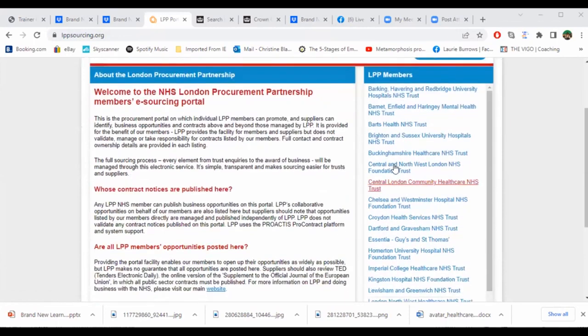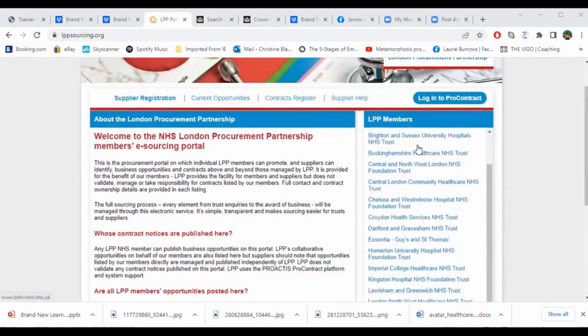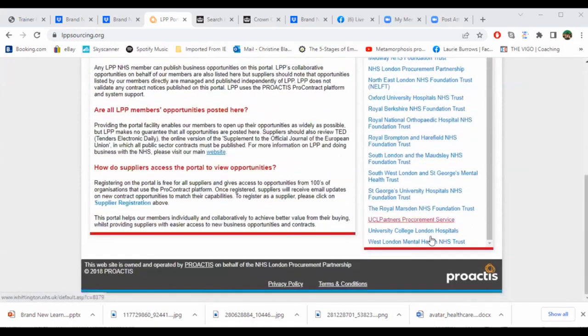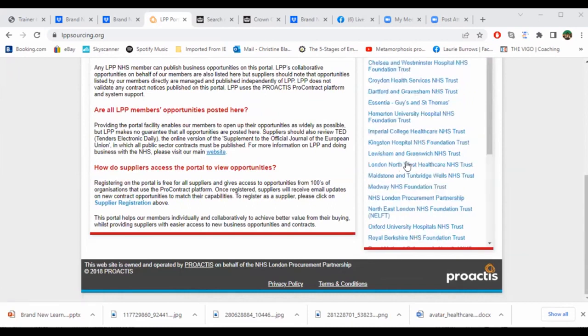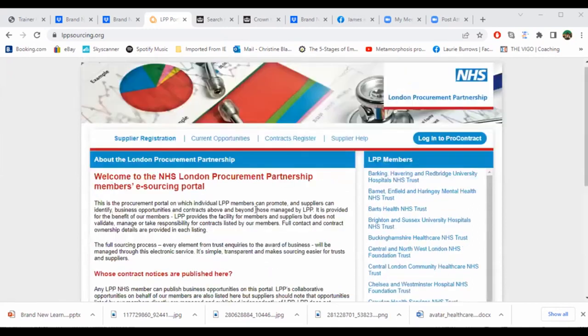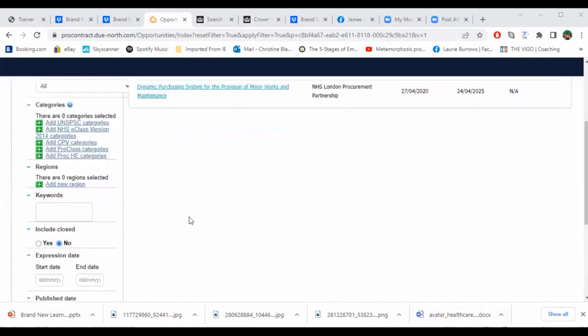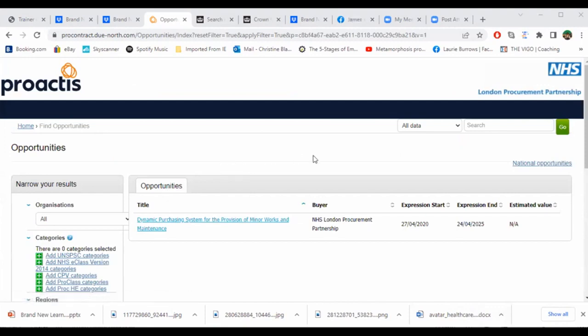You want to register. As you can see here, there's all of these members that have got the contracts on here that they're looking for providers. You know, there's the NHS, hospitals, there's different teaching hospitals, there's private hospitals, there's secure units, which are private, but also council run as well. There's lots of different opportunities, so there'll be different types of contracts. So you just look at what opportunities are available.